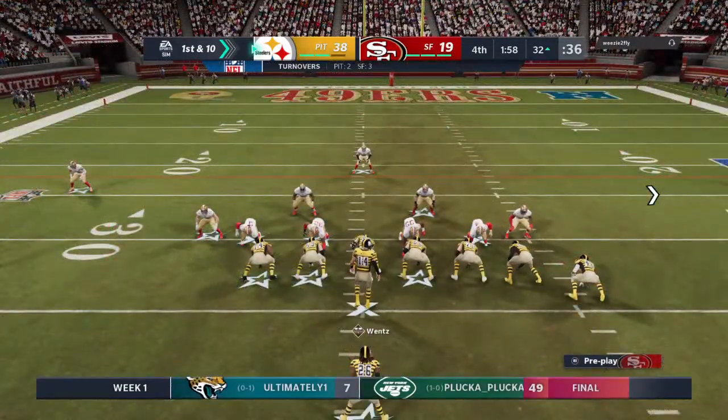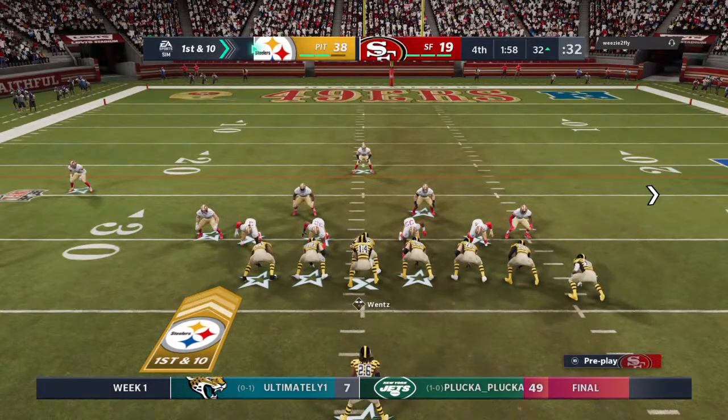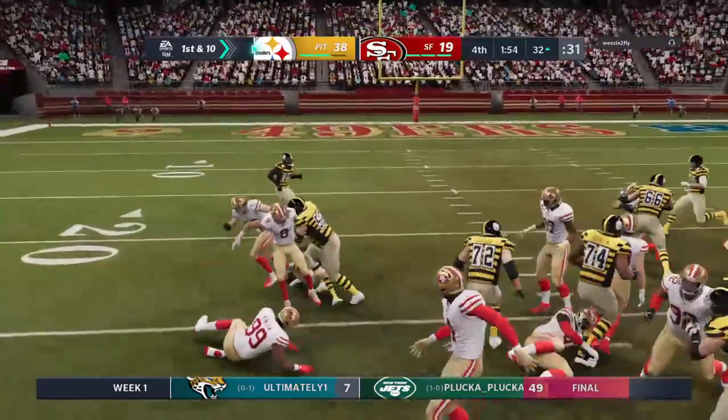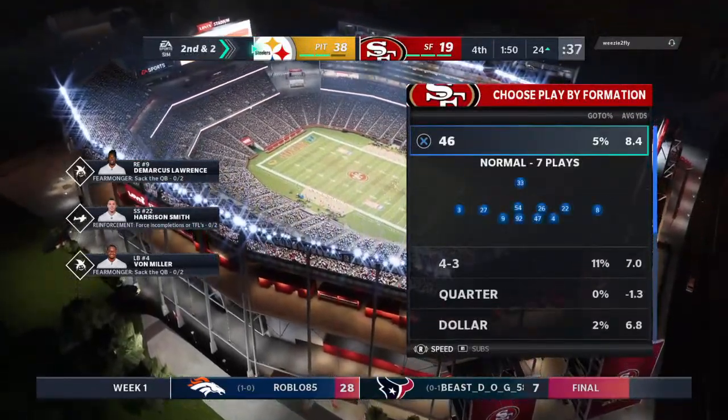So the Steelers with the football as we get you reset. And you'd have to figure they're just looking to burn these final 2 minutes away and get out of here with a victory. Now the result here, a pickup of 8, leaves them with 2 to go on 2nd down.